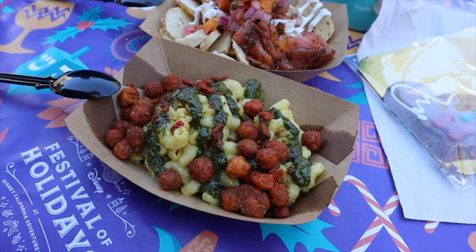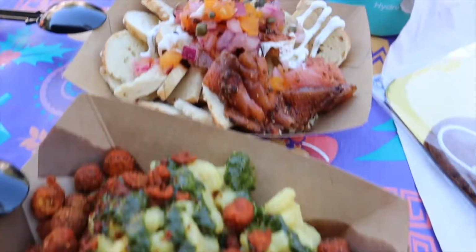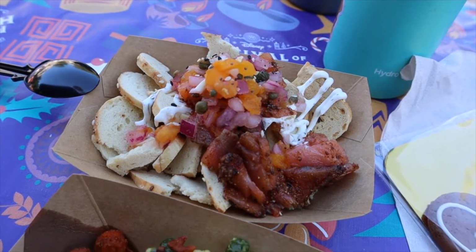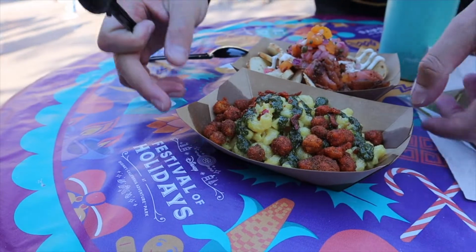Our first booth that we're trying from Festival of Holidays. This is curry mac and cheese, and then this is lox nachos and everything. I think I'm butchering the name, but basically just salmon nachos. So excited to try.